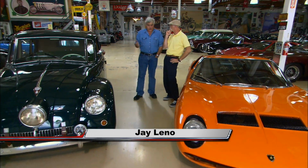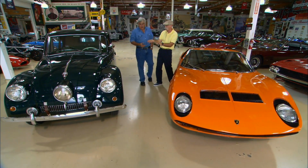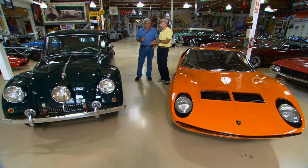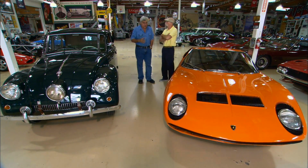Good to see you. You know, I put something together here for you. I want to see if you can figure out what these two cars have in common. Let's see, this one's orange and that one's green, so that's not it. It's a bit tenuous, but... Four wheels, that's not it either? No, no. Both have unorthodox engine positions for their period.